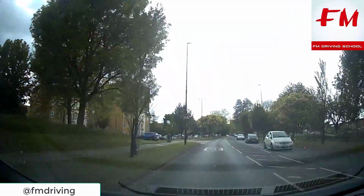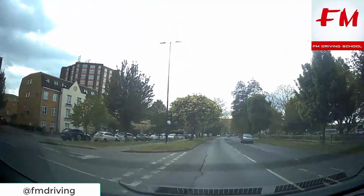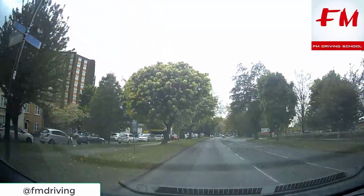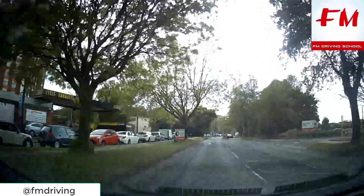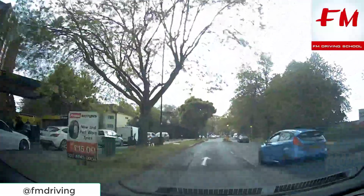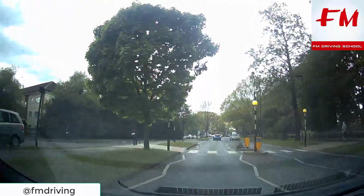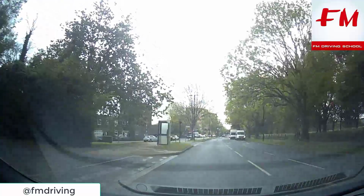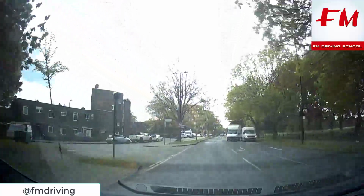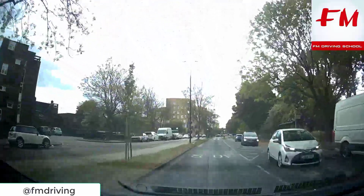A few roundabouts the other way around. Now we're going to come around. So these are more test routes, but different ways. Watch this car. You see it? There's a little bit of rush. No problem. As a driver, we just have to be aware and make sure we don't do anything that affects us as well.